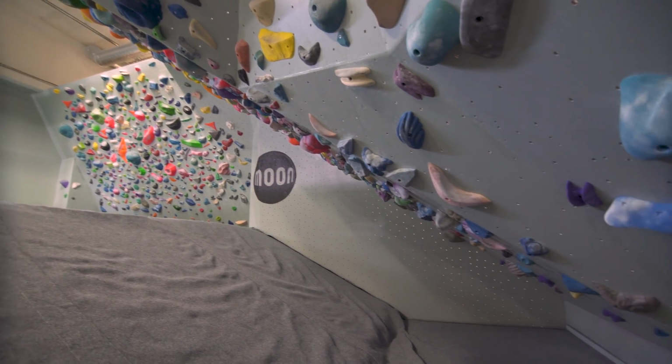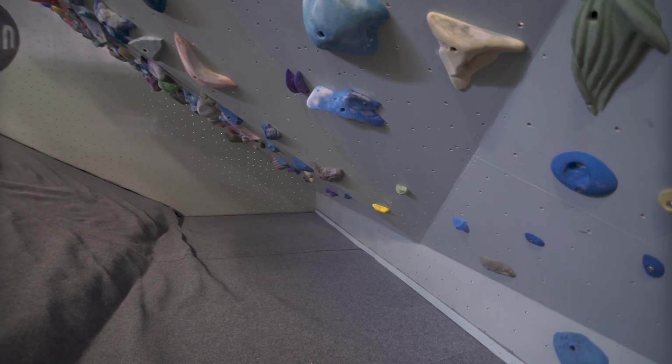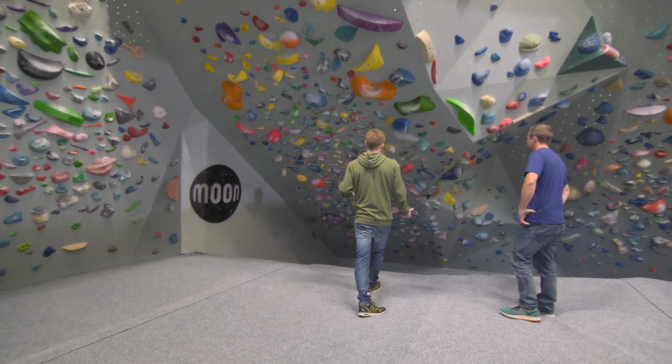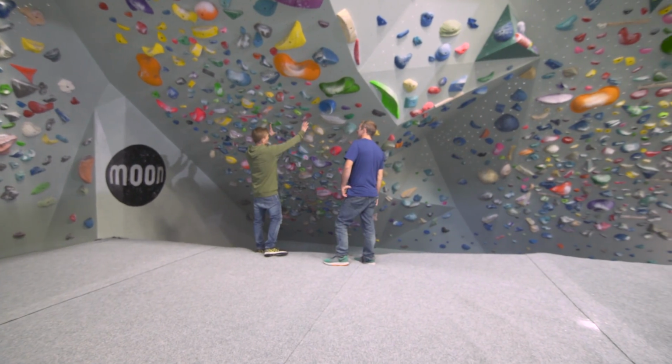I've seen this in a few places, this big cutaway floor just adds so much space to the room. Yeah, I like it as well. I mean, some people think that it's too long, but then you can just do a standing start. Yeah, I think that's nice. So if you want to do a short boulder, you just start it here.